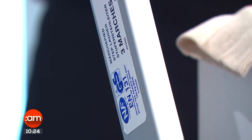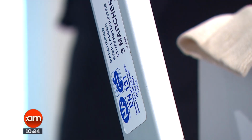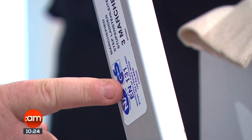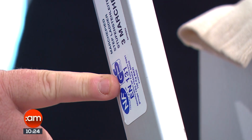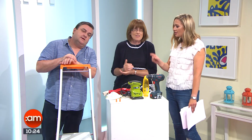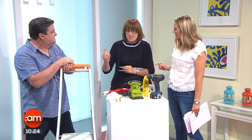Is that on this ladder here? It's on that ladder. Just to show viewers at home what that looks like. There it is. EN131, if we can get a shot. OK, so that's what you're looking for. And is that on a ladder or all safety equipment? So that's on a ladder.